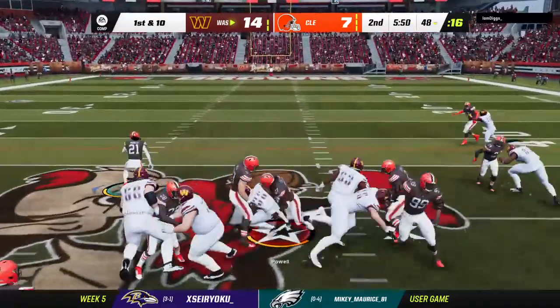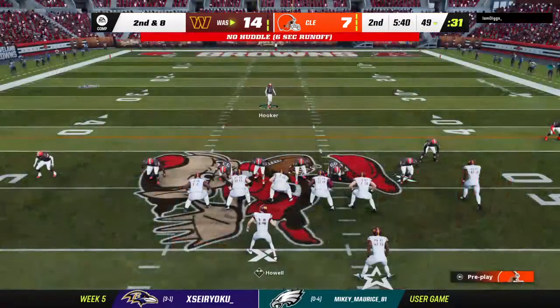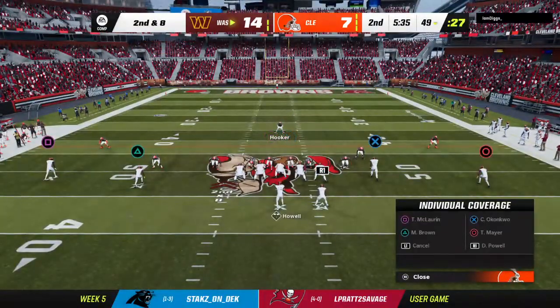They'll run again. Again, it's Powell. And he gets forward up the middle, but only for a couple. It'll be 2nd down. The last run good for 2. Here's 2nd and 8.